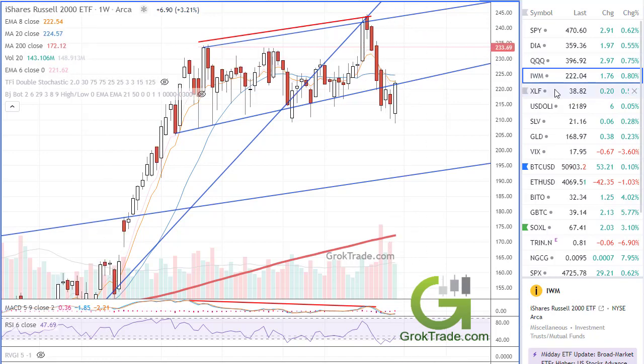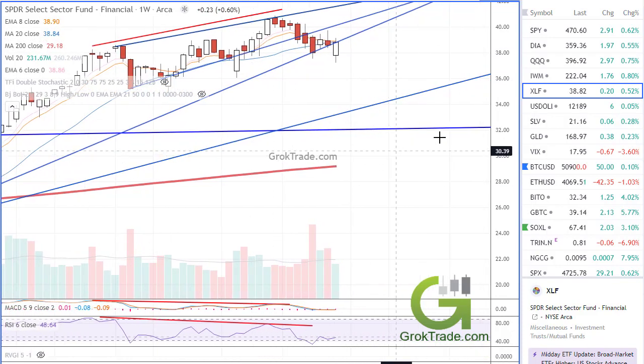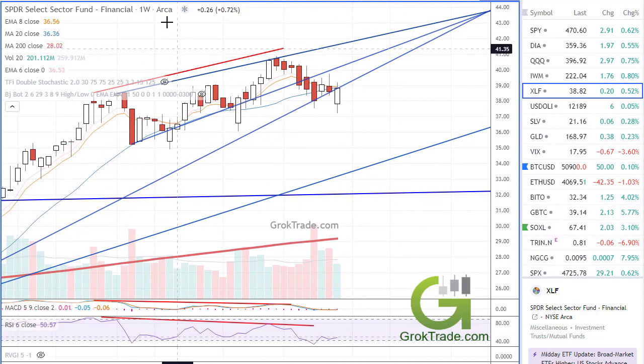If you look here at the financials, we're dropping. The financials the last couple months, guys, has just been brutal. Usually whatever financials are doing, the markets will do. But we have this trend line. We've got to take a look at it.